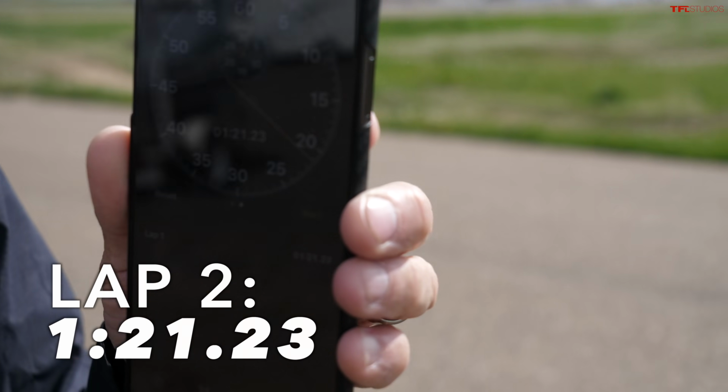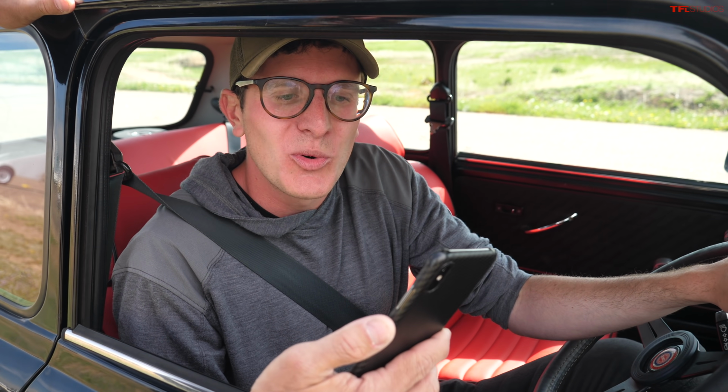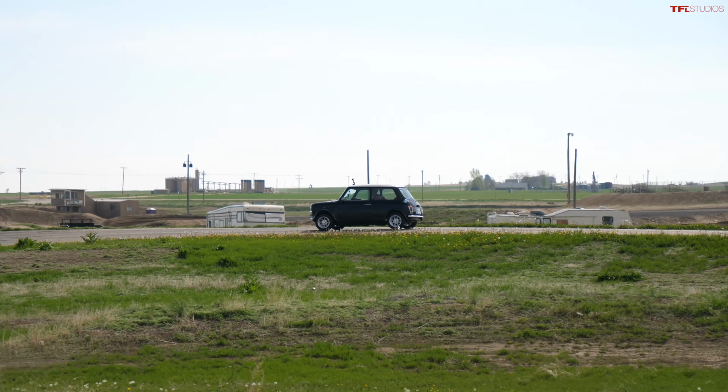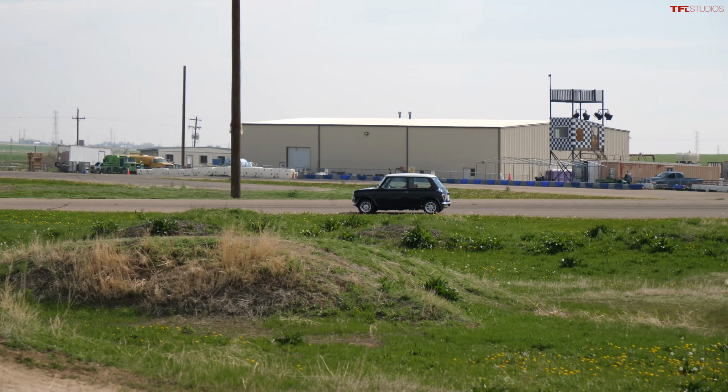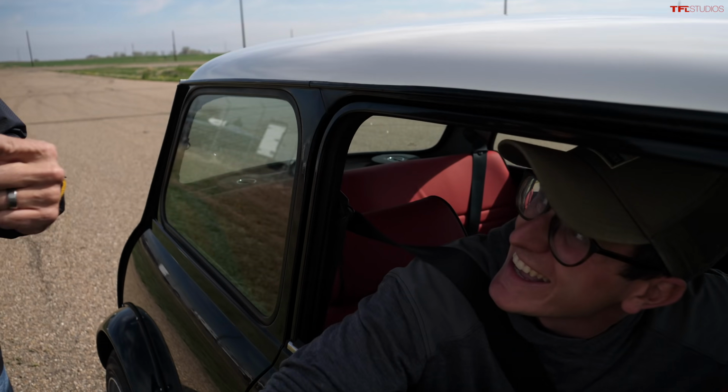Whoa. 121.23. That felt much better, much smoother. I was also pushing it harder. 121. Yeah, so you were about 7 seconds quicker on that lap. I was just giving you credit for that, but actually what Claire's doing is probably a bit smarter. Much smarter, yeah. For sure.